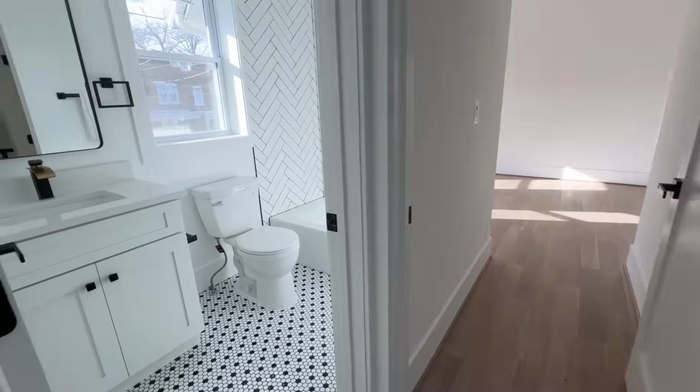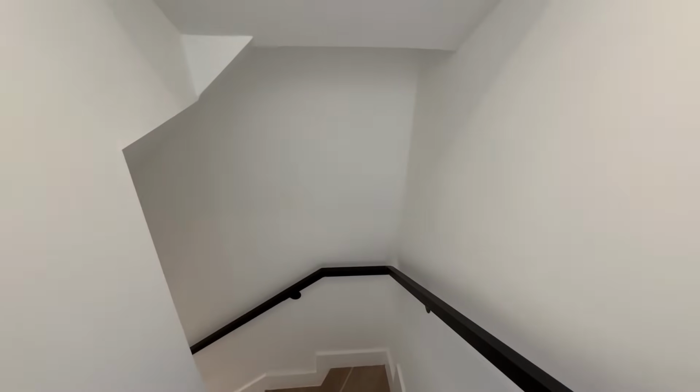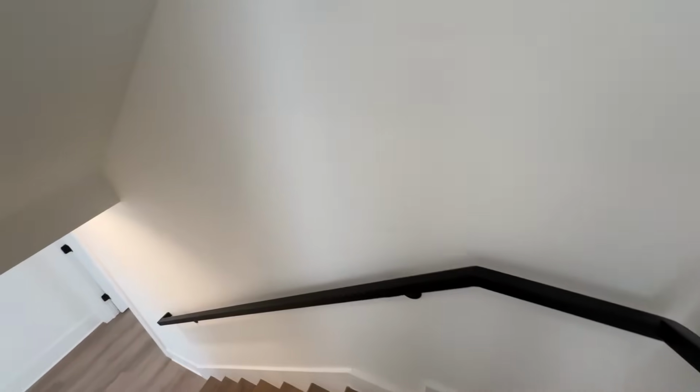Would you buy this house? Is it big enough? I don't know. Let's check out the basement. All right, let's go find this basement. And I think part of it might be that I'm just so used to looking at houses that are much larger. I know this is not a huge house based on the county records, but all right, let's see.